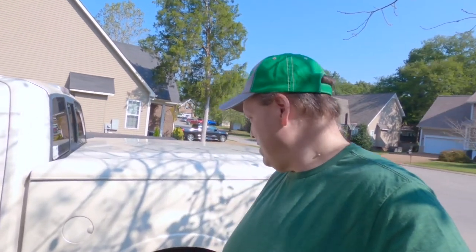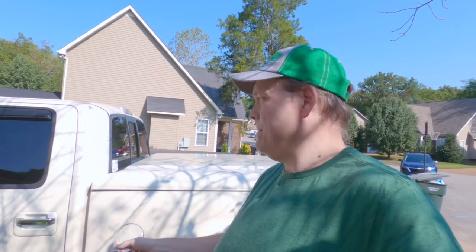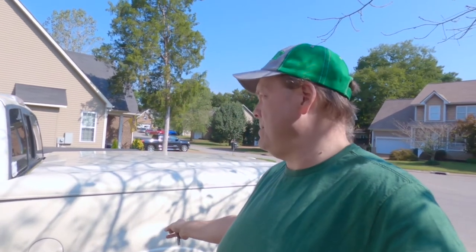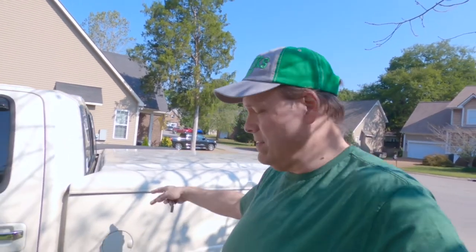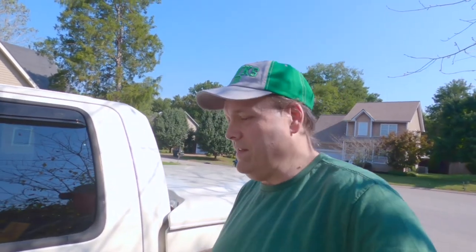But it's on the end of its life cycle. Let's just say that. I mean, the truck, the paint's in good shape. Paint's in really good shape, actually, compared to mine. Mine's a 2010. It's got some chips going on. It's got primer peeling. This one's in pretty good shape, and it's never been garage kept or anything.